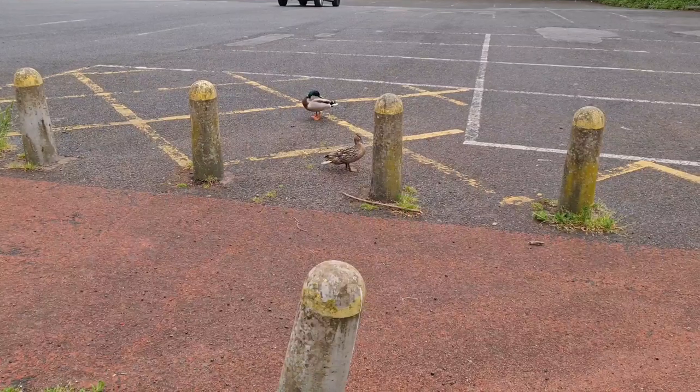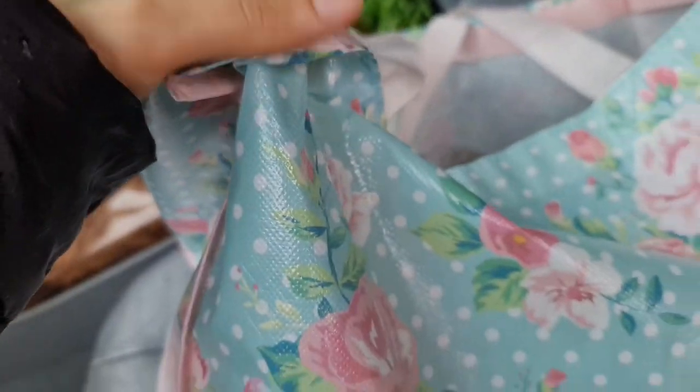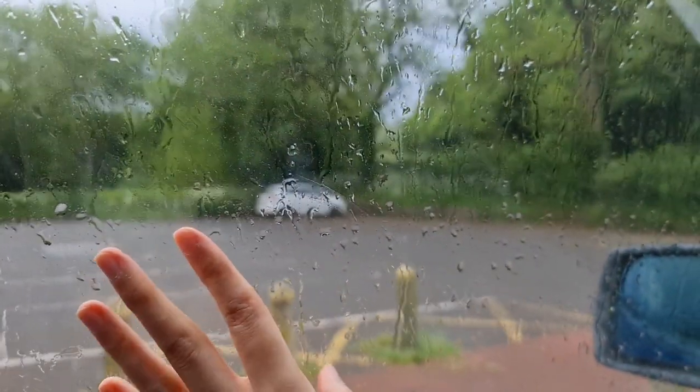These ducks, well, she's been following us. I don't know what she wants. Can I have a look if I've got anything to give her? Look at us, we're so lucky. Alhamdulillah. It's just started raining quite heavily now as we're about to go home.